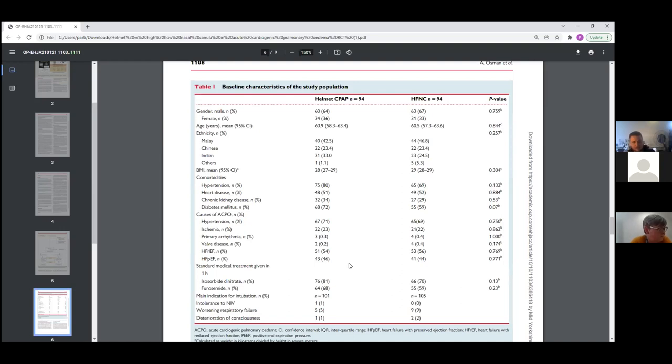And then I think the worrying part is, looking at the patients, this was a post-randomization event: the group in CPAP did have a lot more giving of standard medical treatments such as nitrates and furosemide after the randomization had happened. I think I'll talk about that a little bit more at a further point.